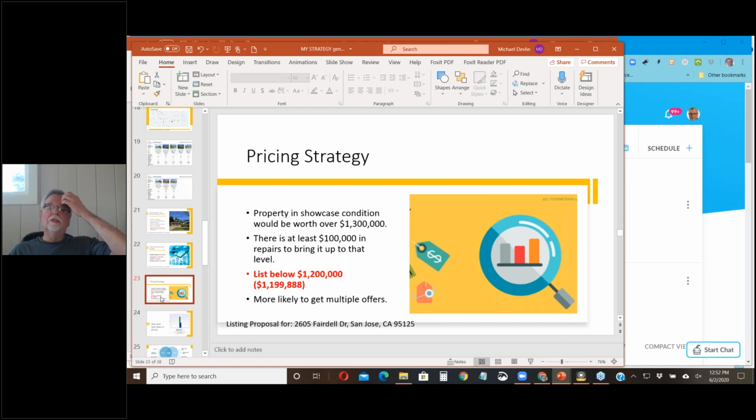So for a pricing strategy, basically what I said is, if your home is all fixed up and in great condition, you have to look at all of the other properties that have sold recently in that area. And the thing about Willow Glen is that almost all of the comps are remodeled homes.